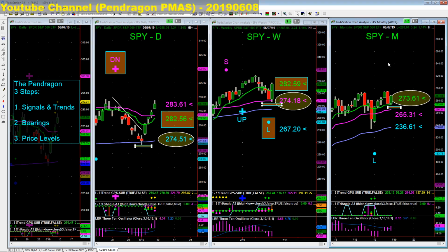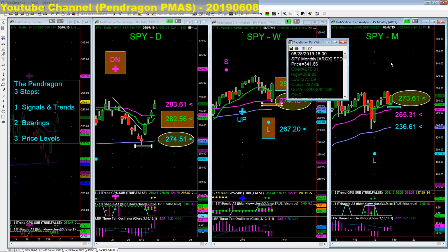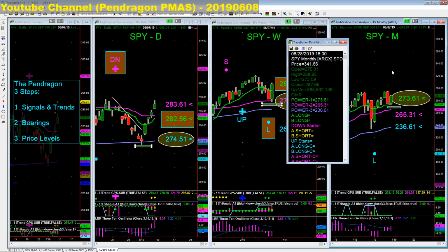It bounced right up. In fact, let's look at the monthly chart right here. Even though we only have 1 week of trading in June, as of June, we know the price level is 273.61. That's calculated by the system. The low for the month of June is 273.09.